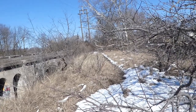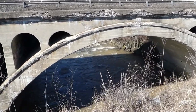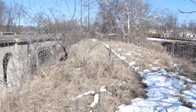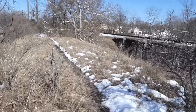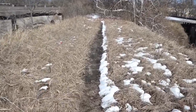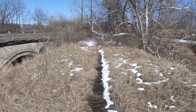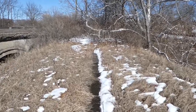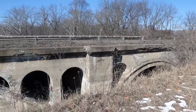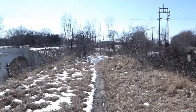So there's where we came from. And down there, the mighty, swollen Rocky River, from all the snow and rain we've had the last week. What I'm really hoping for is for some trains to come through here. We'll have to see.